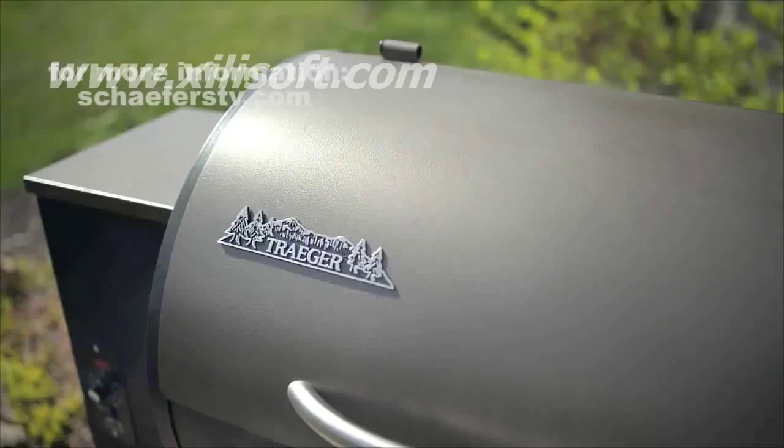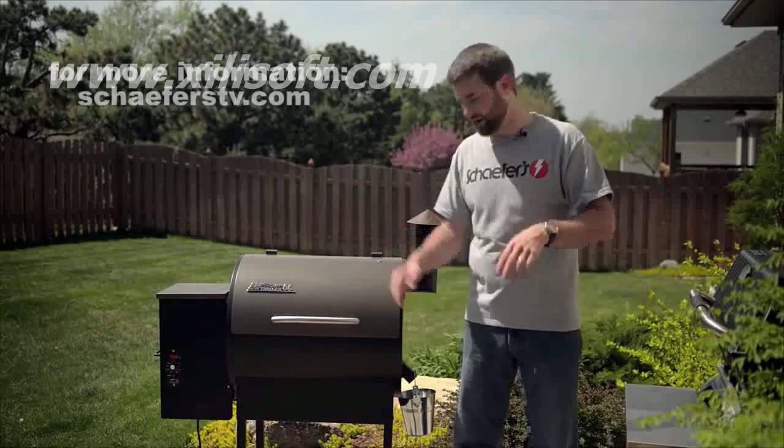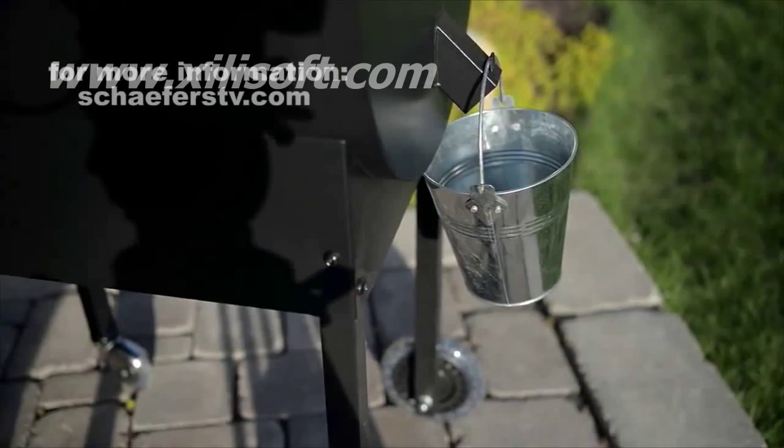Another part of the great ease of clean is they have a drip tray in there where all the grease will run off into a little drip bucket. So you're not having to take the thing apart and dig out parts of it that have gotten off to the side and charred up. It all runs out and drops into a bucket. You clean that bucket out and you're done.